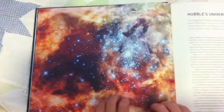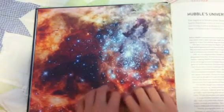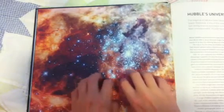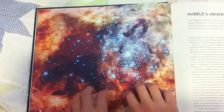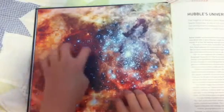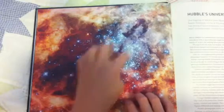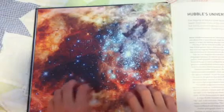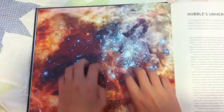Orbiting 550 kilometers above the Earth's surface, the Hubble telescope probes the universe in the pristine darkness of space. The Hubble image on this page is the most detailed portrait yet of the largest star nursery in our local galactic neighborhood, known as R136. The massive stellar grouping is a turbulent starbirth region in the Large Magellanic Cloud.